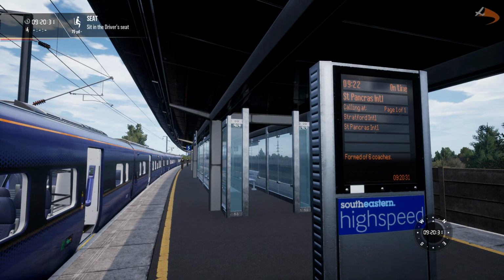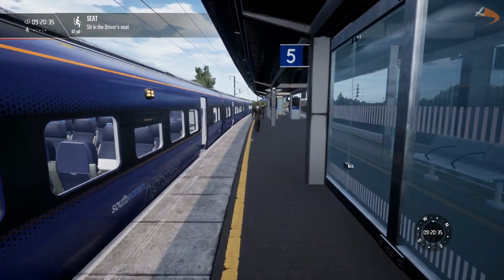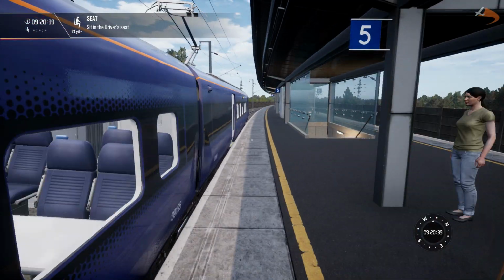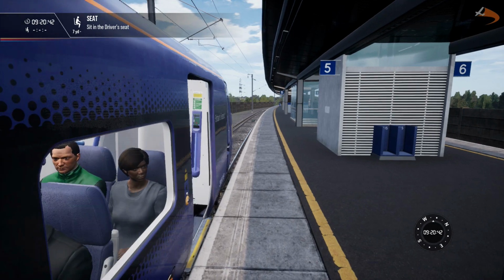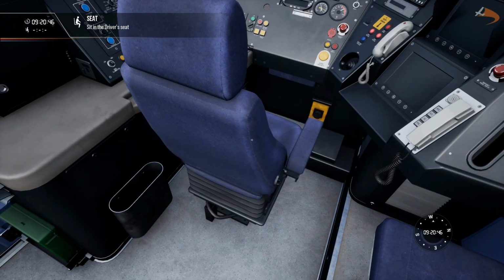This train departs at 9:22, so we've got 2 minutes. 2 minutes to change ends, set the train up, and get ourselves ready to go. 26 hard sets, so it's not a long sprint this. And the main setup's a 2-3 second job anyway, so it's not a difficult train to operate, the 395.